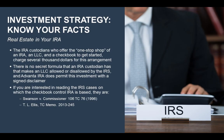There are some case studies out there on this. A lot of times, it used to be considered a gray area as to whether or not the IRA holder could be the manager of the LLC. If you have more questions about that, you can look up the 2 cases listed here or reach out to Mike or myself with questions.